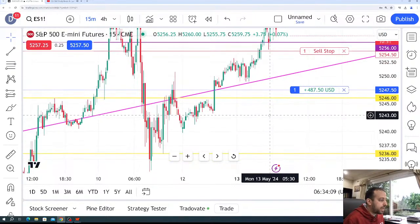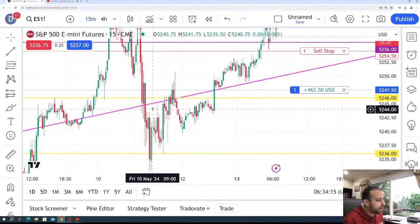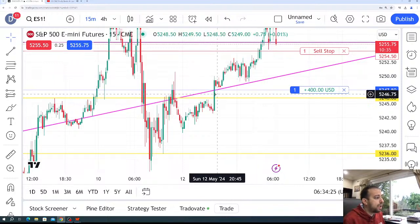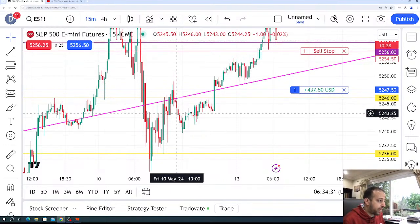So last night... actually, let me talk about Friday. Friday, we tested 5236. Grinded our way back up to this pink resistance trend line, which is basically a pink uptrending core channel. We hit it, came back down, and this was Friday.